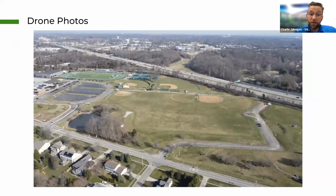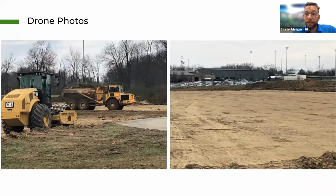There will also be a new entry driveway off of Cornell to get students onto the site at a new point. So there will be 3 curb cuts. There's this little one now, but we'll actually have a driveway that will connect to the expanded student parking. So again, a lot of exciting things happening at Sycamore High School this summer.